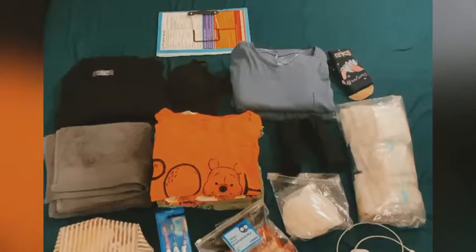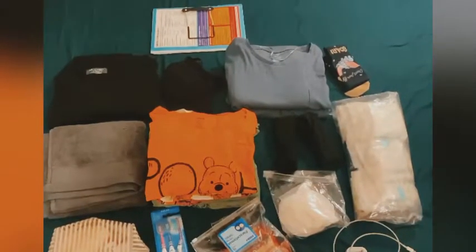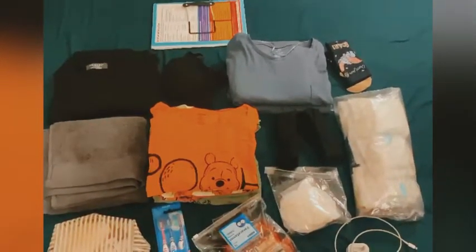Today I'm sharing my hospital bag with you. This bag is almost complete, just need slippers and some cash. That will be added later.